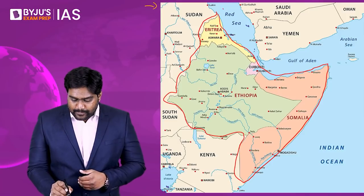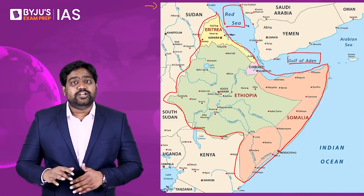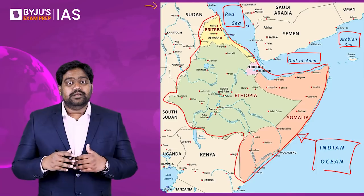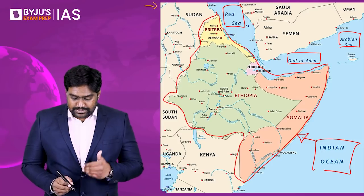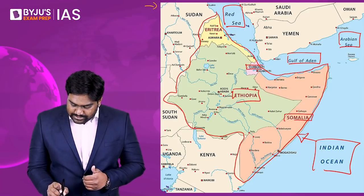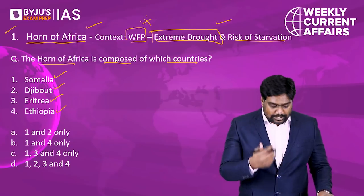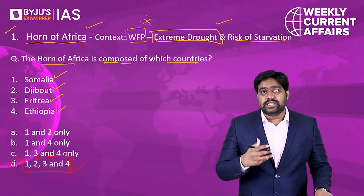It is surrounded by the Red Sea to the north, Gulf of Aden to the north as well, and towards the east of Horn of Africa, we have the Arabian Sea and the western part of the Indian Ocean region. This region, known as Horn of Africa, is comprised of 4 countries. This includes Ethiopia, Somalia, Djibouti over here, and finally Eritrea. By looking at this, we can easily answer the question. All the 4 countries are part of Horn of Africa. The right answer is option D, 1, 2, 3 and 4.